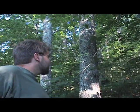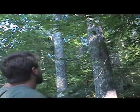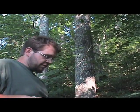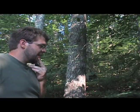In this one area here, where I'm standing, I can see a dozen or half a dozen different species of trees. And that's not to mention what's on the ground. I see spotted geranium. That's actually a septic. You powder the root and it'll stop bleeding.